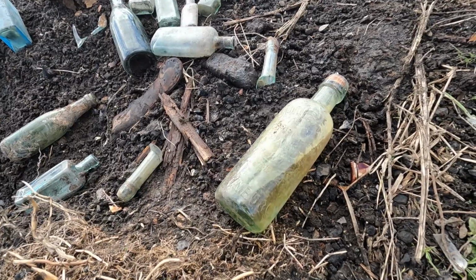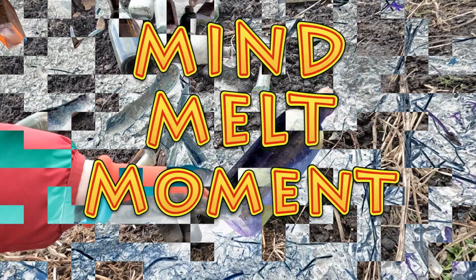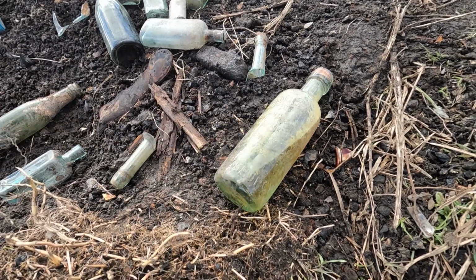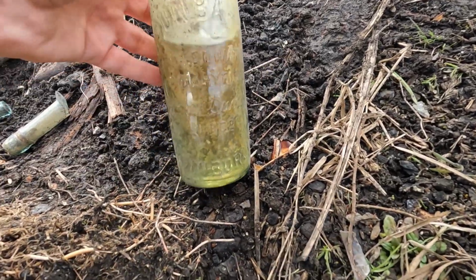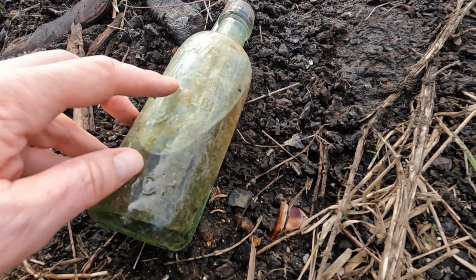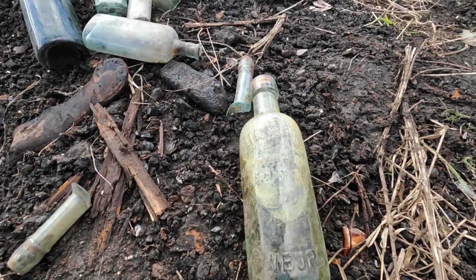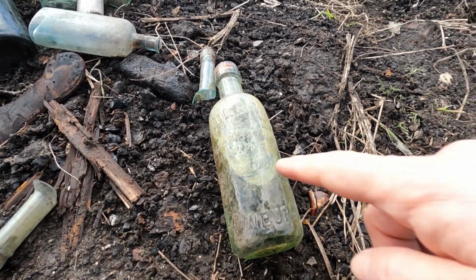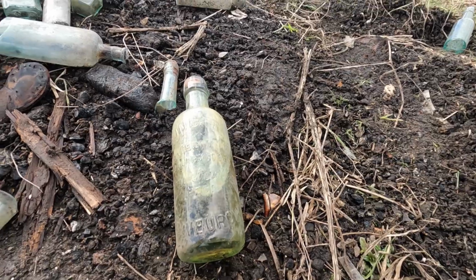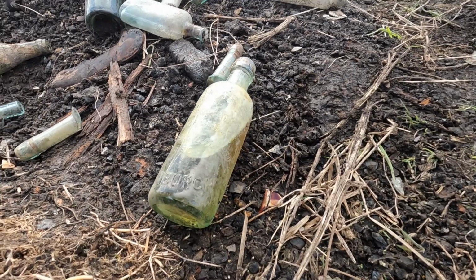If you were watching the last time we were here, you'd have seen a less decorated one. It says aerated. Alright, that's cool. I think we need to take a closer look and see what that actually says. It says aerated something, and then something else after that. Aerated water. Oh, aerated, yes, of course. Aerated water.